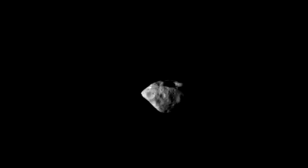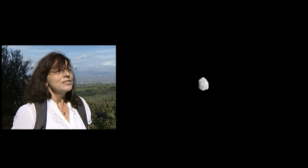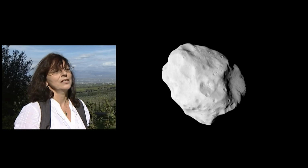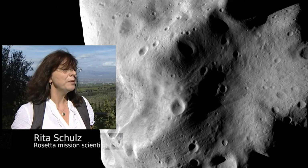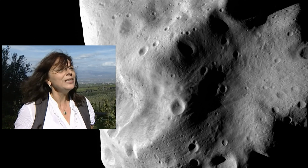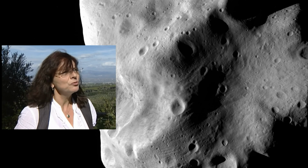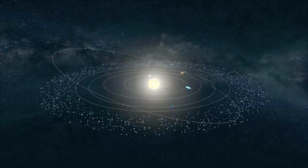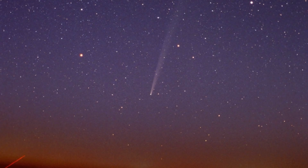It passed by asteroids 2867 Steins and 21 Lutetia. Lutetia is a very strange target, a very strange asteroid. We believe that it may be a C-class asteroid, which means that it is very primitive. However, it shows from ground-based and also spaceborne observations that Lutetia does not look completely like a C-type asteroid, and we are really puzzled about what it really may be. The spacecraft then moved on to its primary target, Comet 67P.